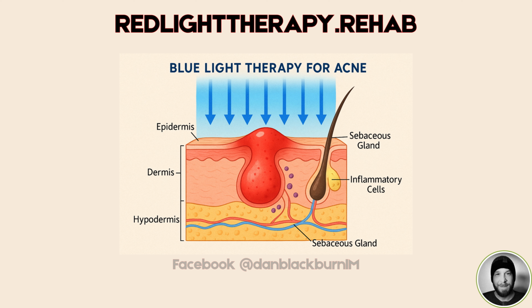Exactly. Then you want to think about the design. Do you want a mask for your whole face, a handheld one for spot treating, maybe a panel for larger areas like your back? Right. Safety is obviously huge.